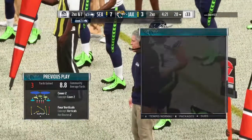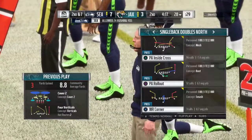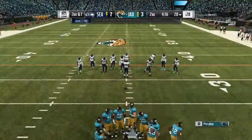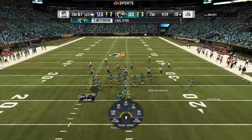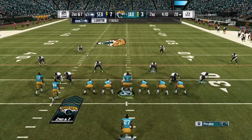The goal of a wide receiver screen is get enough blockers in front to create a wall and let him pick his spot to run the football. How about the defense there, swarming to it and not allowing that to happen? Did not let him get downfield. Here's 2nd and 7 now from the 28.